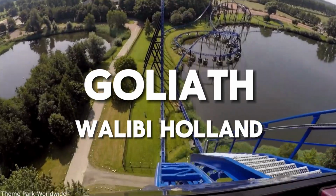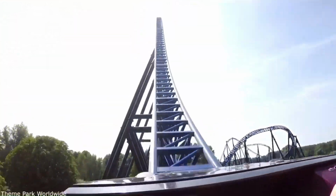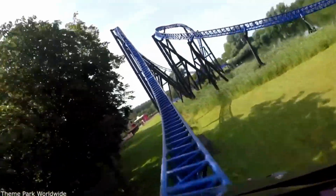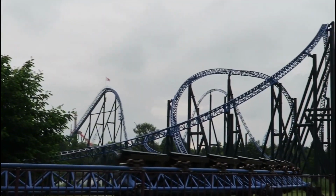Next up is Goliath at Walibi, Holland. This Untamed mega coaster is the tallest and fastest roller coaster in all of the Netherlands, with a height of 154 feet and a top speed of 66 miles per hour. The ride is in the speed zone area at the back of the park.